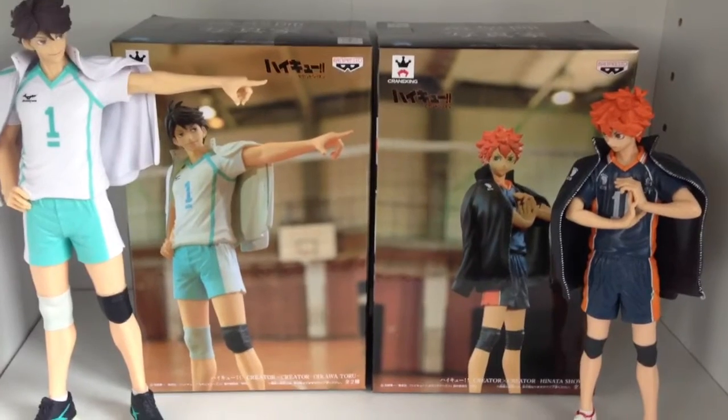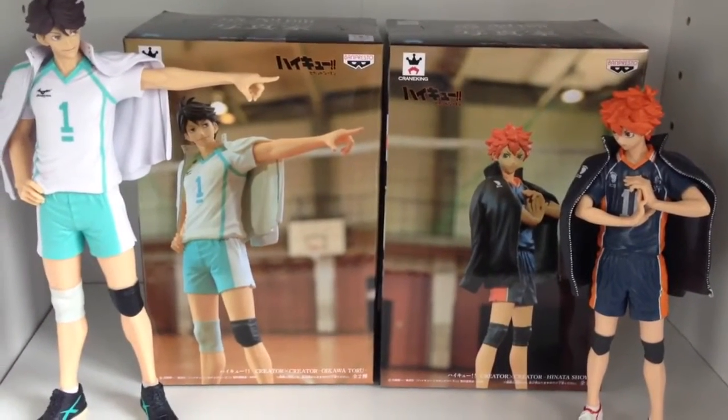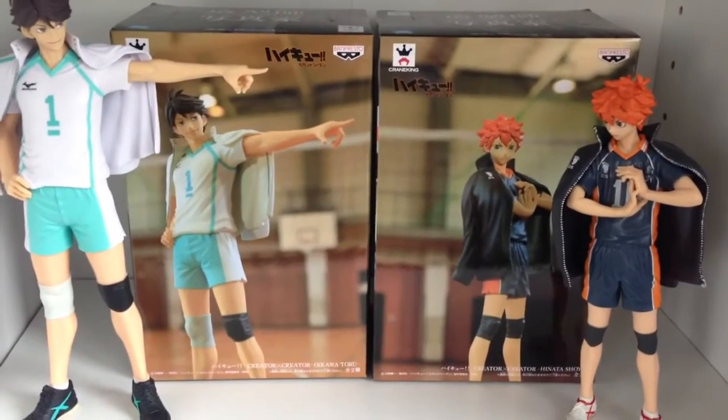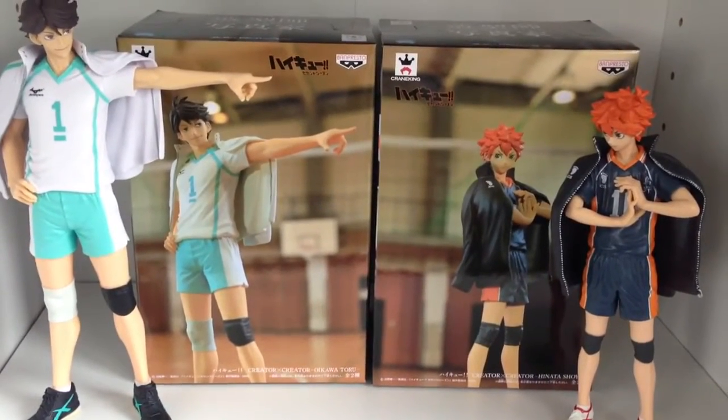We didn't think that it was that popular overseas, but we started selling Haikyuu figures last year and it has been very well received. There's definitely a lot of love out there for this series, so that's fantastic to see.